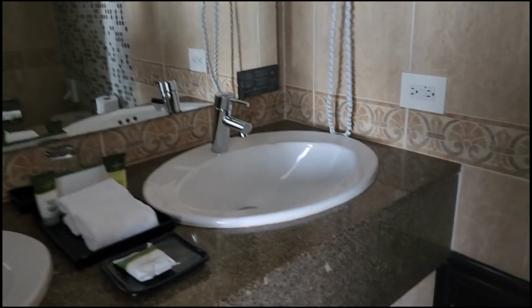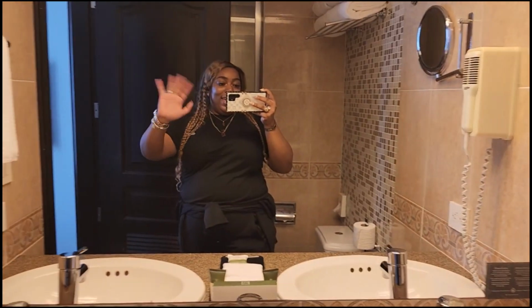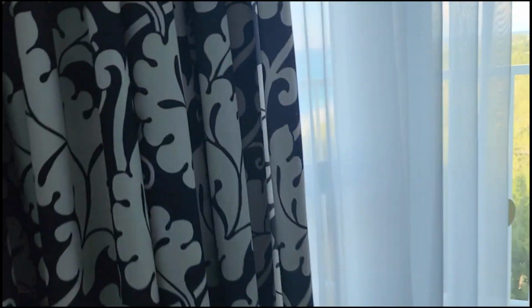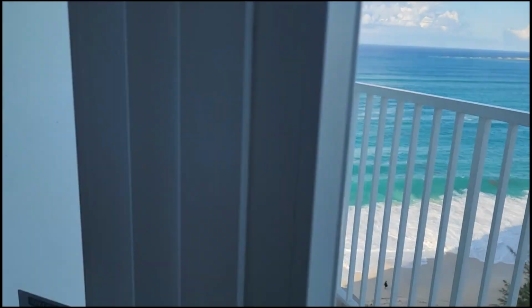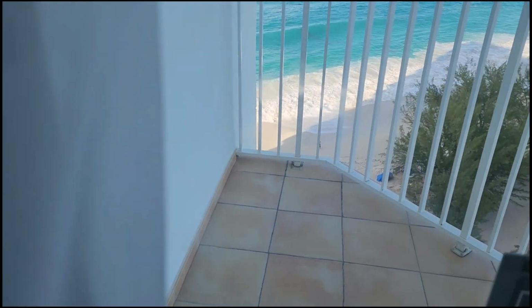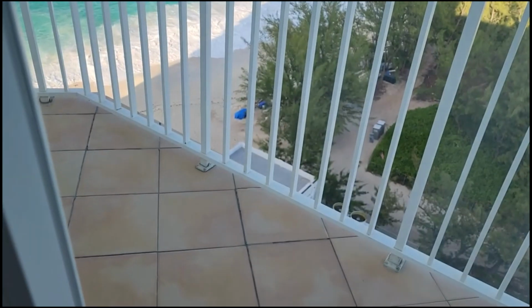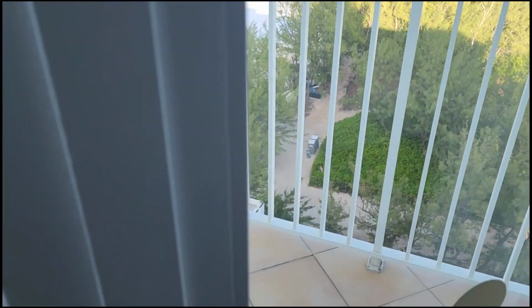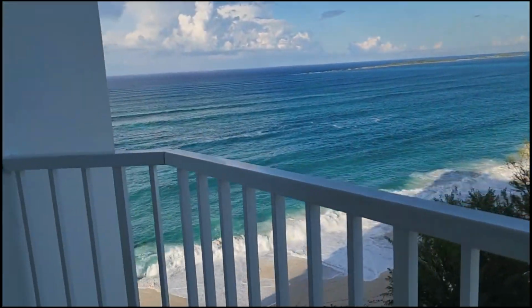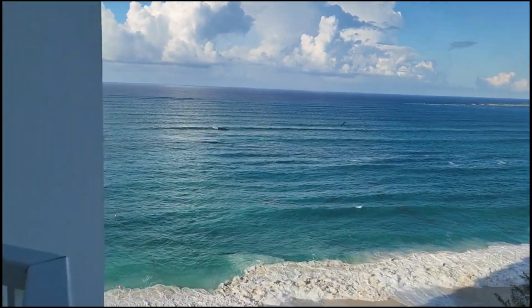And look at this bathroom. Showers, nice. Hey. Look at the balcony. Then look at the balcony. And we got two. I can't even open it. Did y'all go out? Oh, look at this view. Oh my gosh, look at that beautiful blue water.